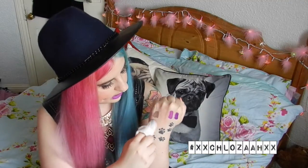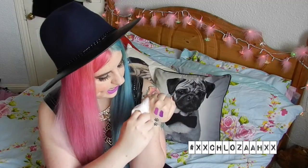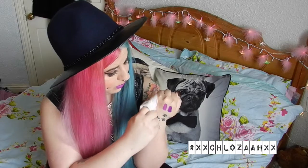This is Ghoulish. It will not budge. It's coming off a bit now, but do you see how much harder that is to remove? These stay. They stick to your lips like, oh my god. So my lips are going to be sore later on, but I swatched them for the benefit of this video, so you guys better love me.